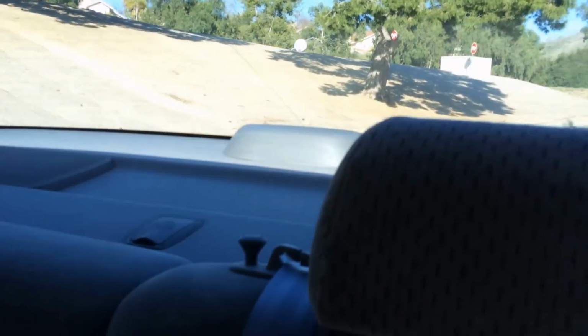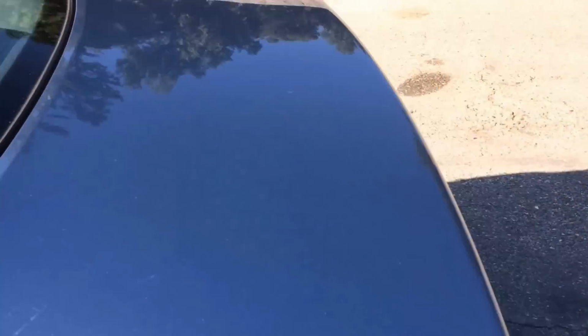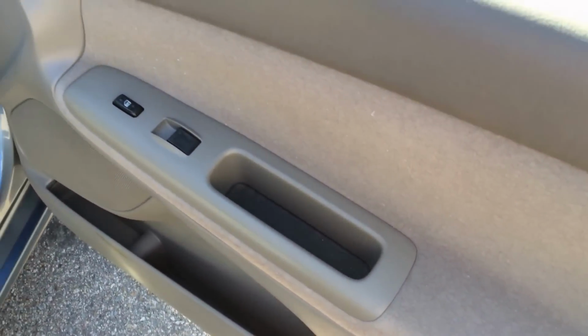And let's see. One really nice feature I like about this car is that it does have 60-40 split rear seats. So really cool thing. Just pull this little button here. Seat goes down like that. Same with this one here, we'll just pull it there. 60-40 split. I love it. It's almost like having a truck. Sort of. Of course, it's the same on this side as well.